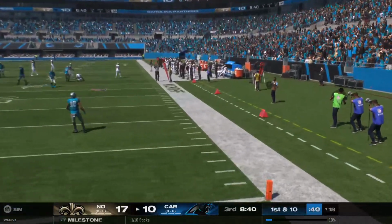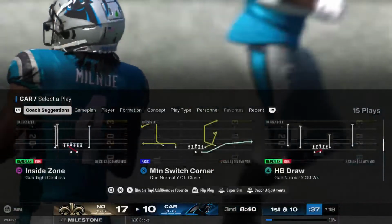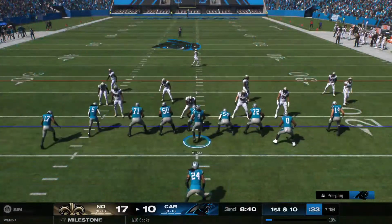And this will carry out of bounds. Where are they going to spot it now? At about the 18-yard line, it looks like. The possession of the football goes over to Carolina.